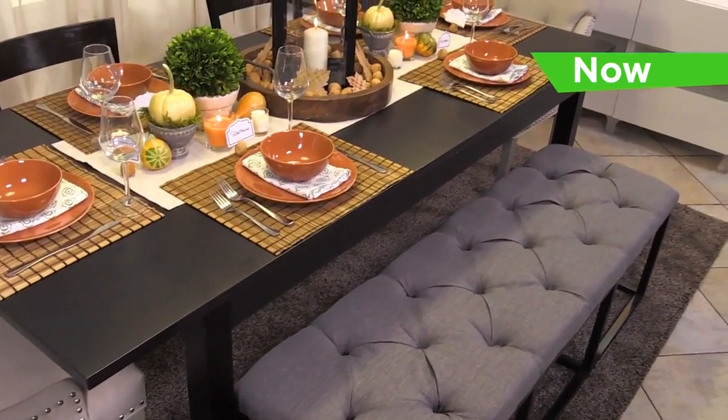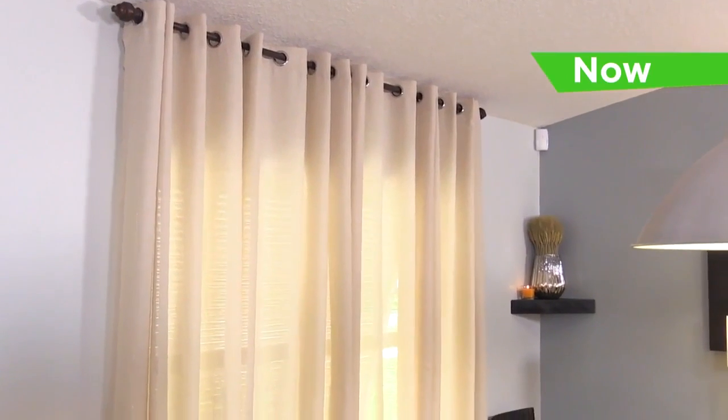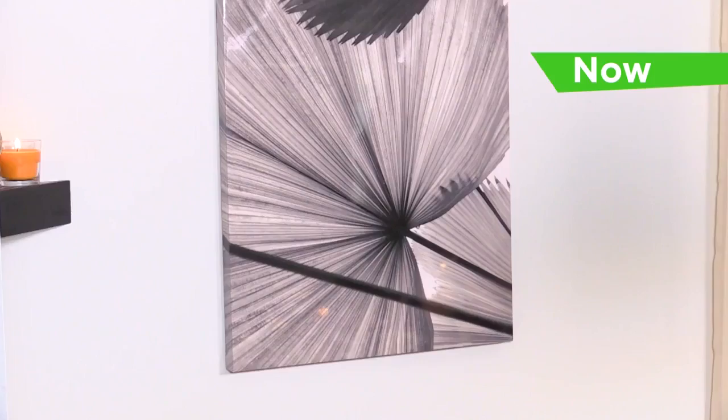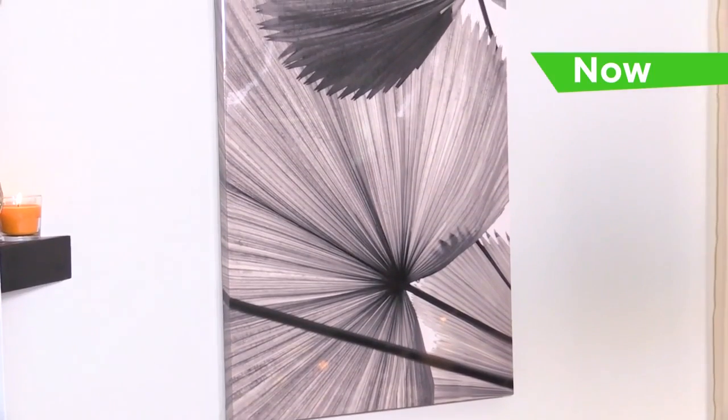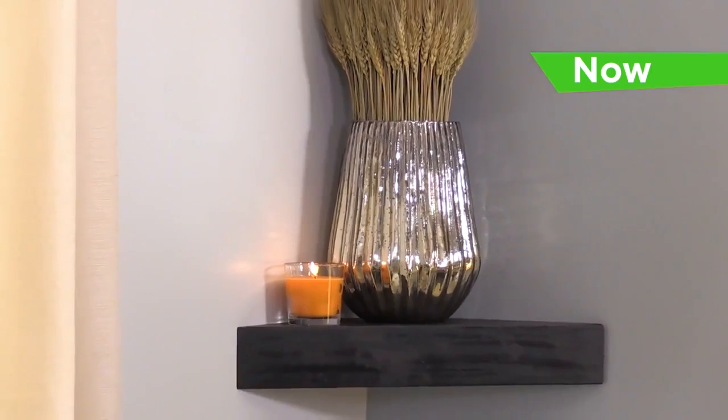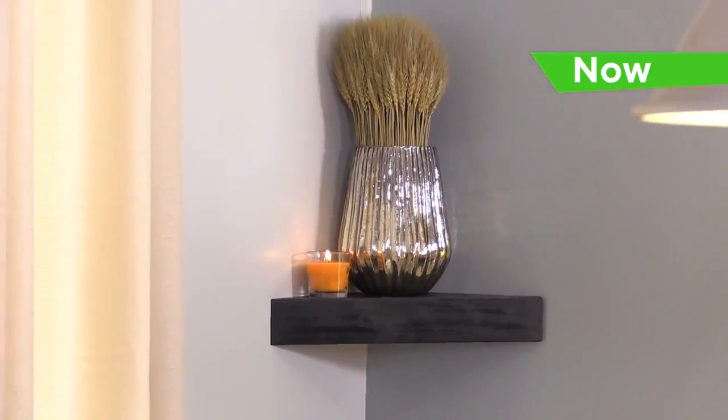And then we did go ahead and switch out your window treatments, extended them all the way up to the ceiling for added drama. Artwork, again, fall touches and decor, such as the wheat wreath and some other bundles on the corners. And of course, it wouldn't be Thanksgiving without the beautiful table setting.